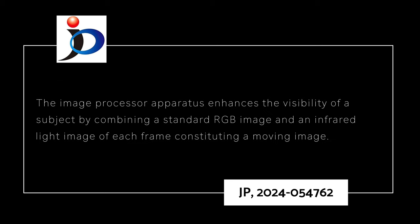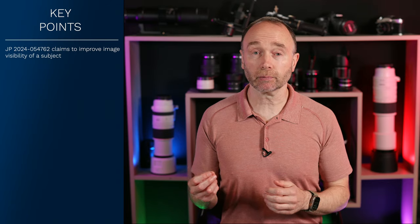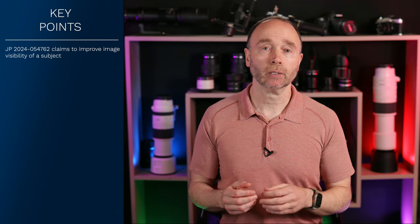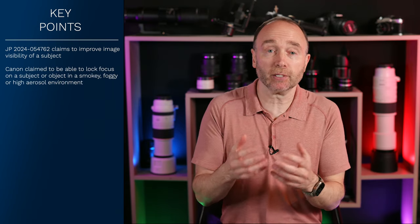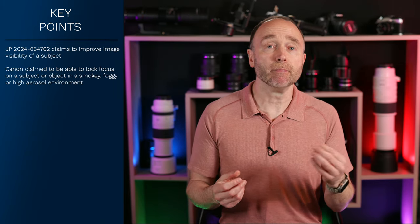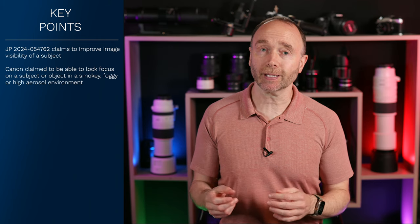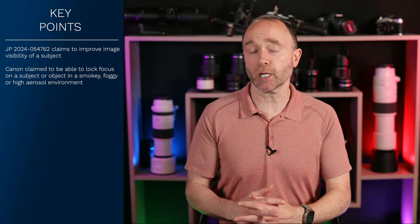The image processor enhances the visibility of the subject by combining a standard RGB image and an infrared image of each frame constituting a moving image. So to simply sum up, what Canon solved here is the ability to lock focus on to a subject or an object if that subject or object is in a dense fog, or it's perhaps raining heavy, snowing, there's mist, or there's a forest fire. It's able to lock onto the subject or object and not only take photos, but also videos as well.